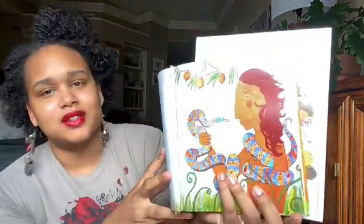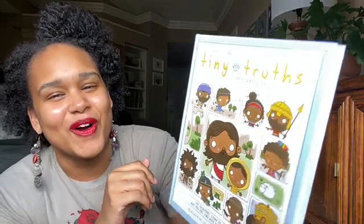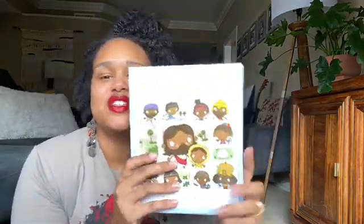And look at that. Isn't that beautiful? Yes. Beautiful book. Great. This is the one we just got and we're enjoying this so much. This is the Tiny Truths Illustrated Bible, the incredible story of who God is, who you are, and who you were made to be. Jojo is loving this, and so is Zoe.